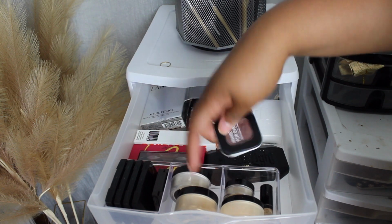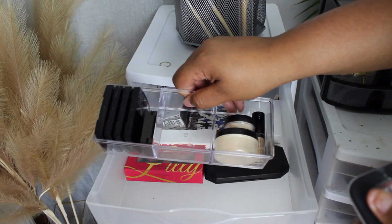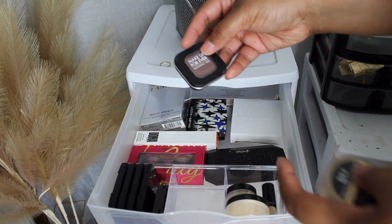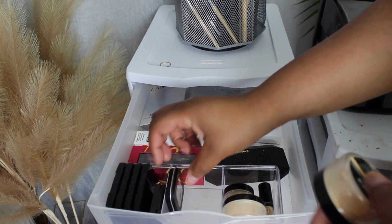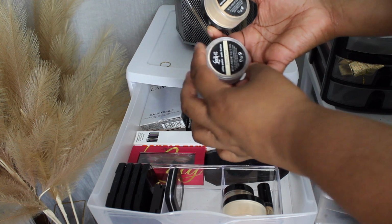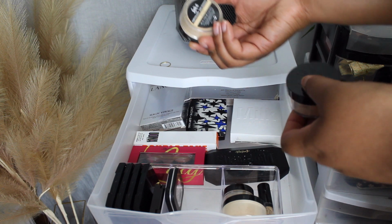Then in the next section, so this is how the sections look right quick. Let me just take it out. They're kind of mini sections of these, but I do like how they fit the product. So I have these Makeup Forever 1 eyeshadow. And then I have 2 Kat Von D powders, the setting powder in translucent, the mini version, and then the brightening powder in gold.